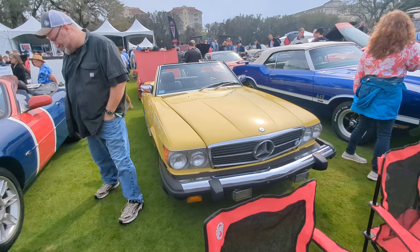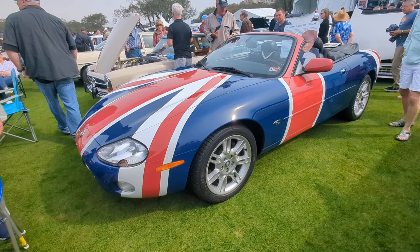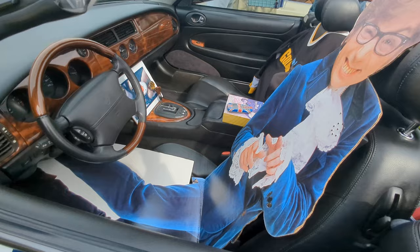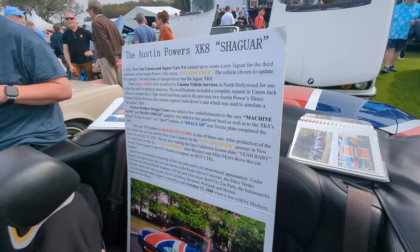And this is absolutely shagadelic. Yeah, baby. Austin Powers XK8 Shaguar. It was used in the film. There you go. Yes. So cool. There's an information card with the history of this particular vehicle. Nice, nice. Well, they'll see it on Drivin' Ivan tonight. You can pause and read all about it there, showing you every single car, because that's what I do.